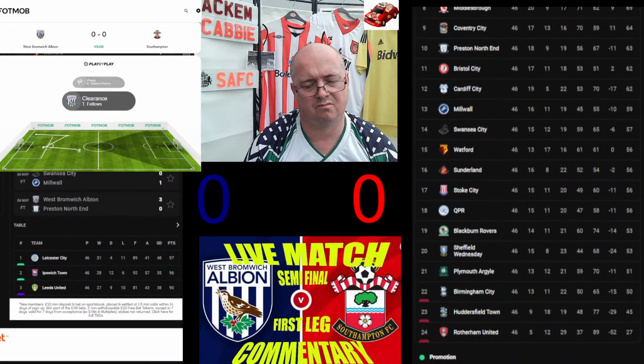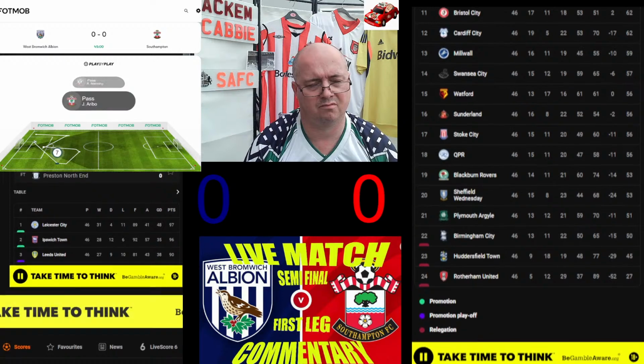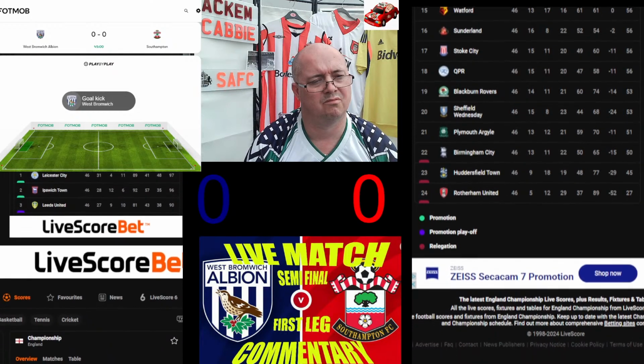It's going to be a drop ball for Southampton out wide on this right hand side, so they'll keep possession, level with the penalty spot on this right hand side, right by the touchline. Sekou Mara is there. 3 minutes added at the end of this first half.